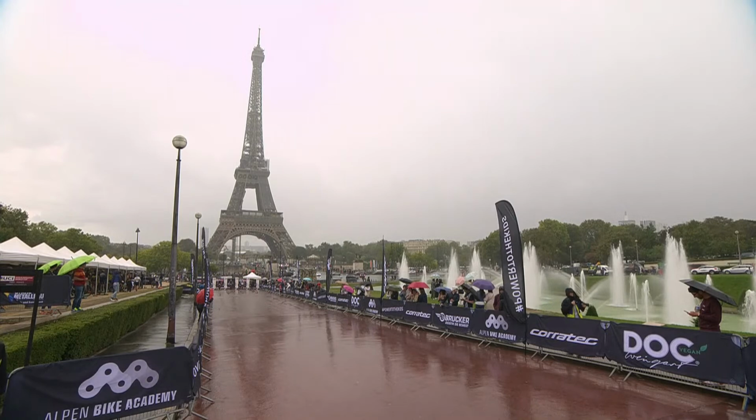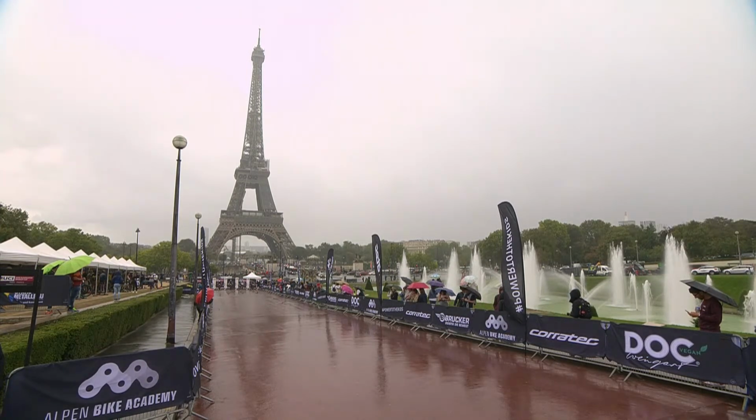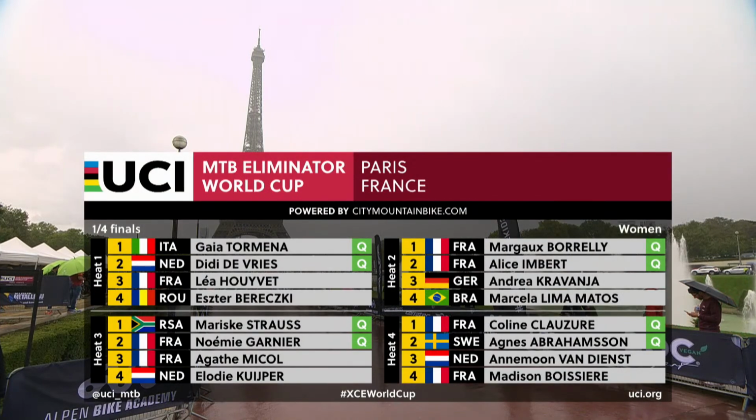Now, Agnes Abrahamson, a rider who is currently sitting in 11th place in the series, really has been the rider that has benefited the most from that, and the big loser in there, that is Marcela Lima Matos, who has been eliminated out. So Tormena de Vries, Borrelli, Imbert, Strauss, Garnier, Clojot and Abrahamson all going in and through. And that is going to give us a very interesting run as we go on from here. Boissier qualified in 6th place, being muscled out of the running there in that competition.